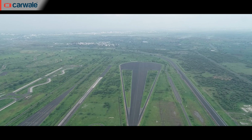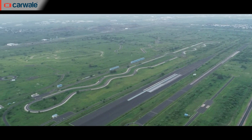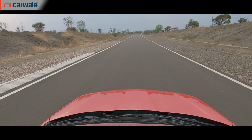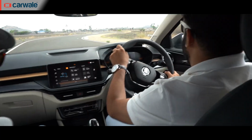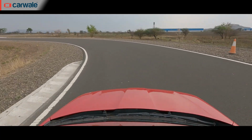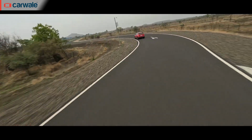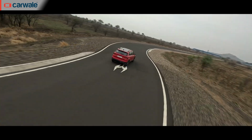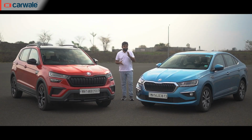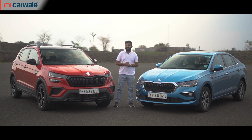Now, it's a fairly long circuit, and the way it's laid out is such that it's a workout for both the car and the driver. There are elevation changes in the first half, a couple of long straights in the middle, and a tight technical section at the end with switchback corners and nearly 90-degree turns. All in all, it's an incredible circuit with a layout that has been designed to gauge a vehicle's handling, grip level, and chassis balance. So we have just driven around this amazing 3.6 km long handling track here at Natrax.